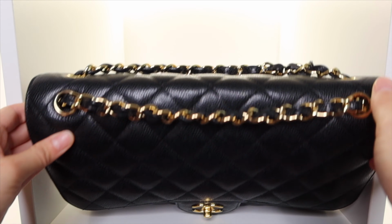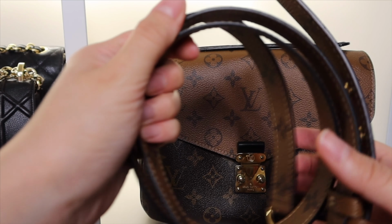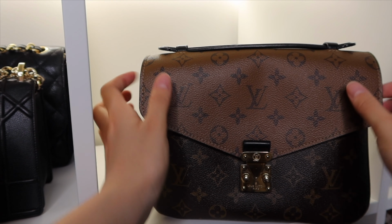Also try to hide or remove all the chains or the straps from your handbags if that's possible. I'm gonna show you a couple of examples of how I do it. This is again very important because all of these chains and straps can actually leave dents on the handbag in the front. You will never be able to restore it afterwards, so try not to make this mistake.